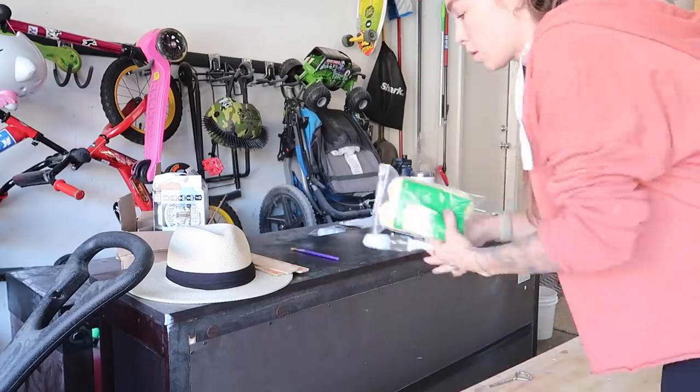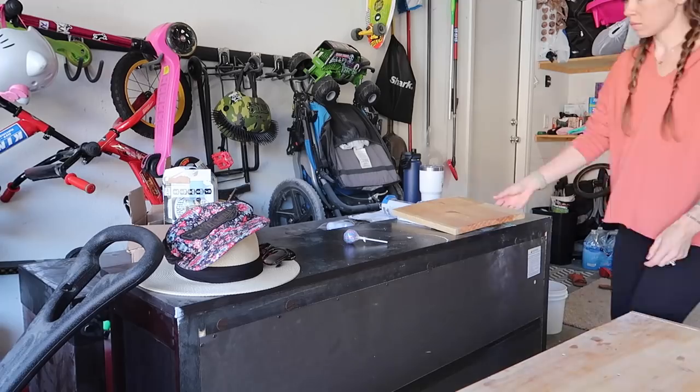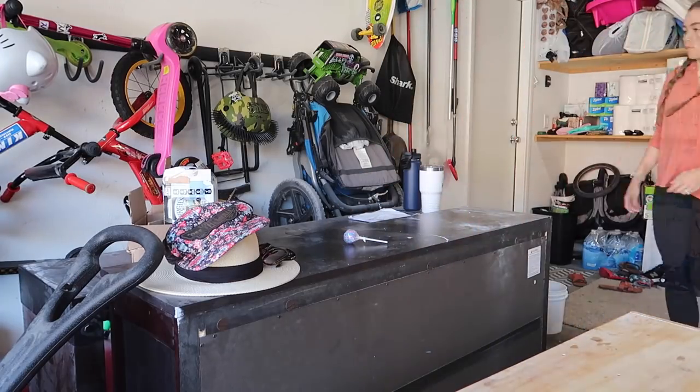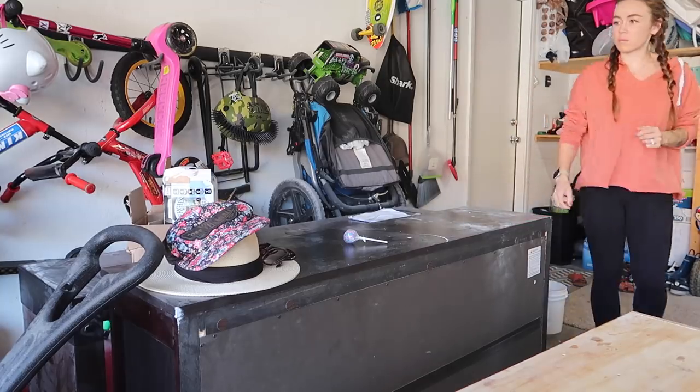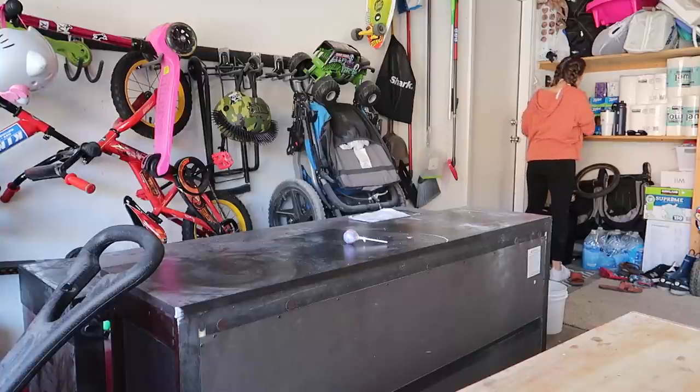There's paint everywhere, there's rollers everywhere, there's all sorts of painting stuff and stuff that I take out of my car but never quite makes it into the house. So I'm just gonna straighten all of this up first, and then we will move on to cleaning up some really dirty spaces and organizing stuff, because it's just a hot mess up in here.